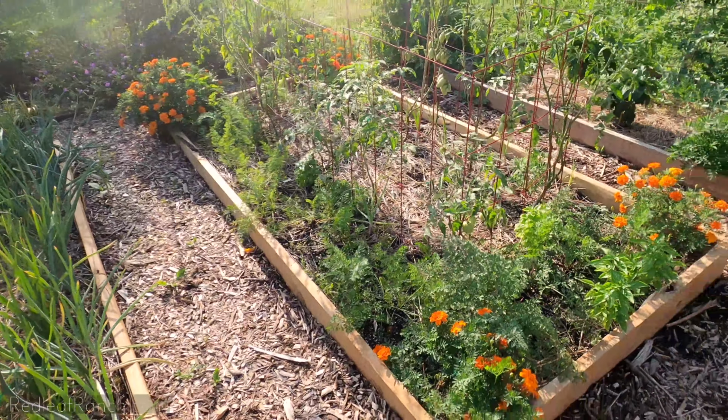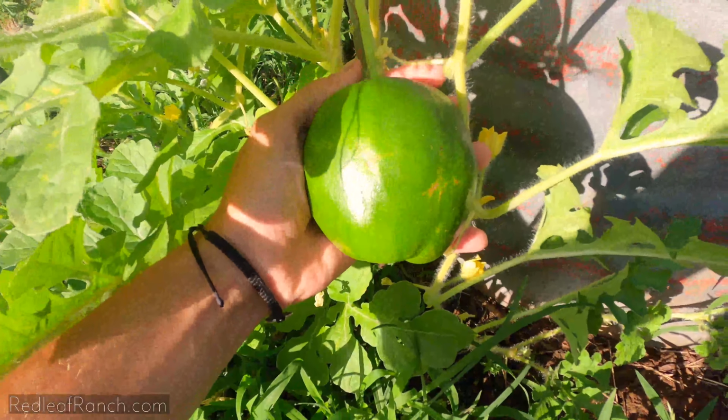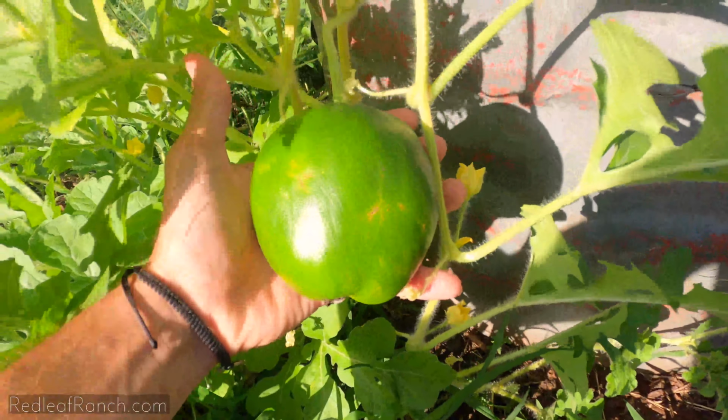Let's check in on this watermelon. Our first watermelon is going so big. Oh my gosh, y'all. Oh my goodness, it is beautiful. Look at her shining in the sunlight. Gorgeous, absolutely gorgeous. Can't wait to crack her open.